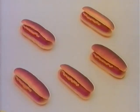Could the hot dogs come in? Hey, hold it, will you? No, I didn't mean hold the mustard. I meant hold that silly barking.